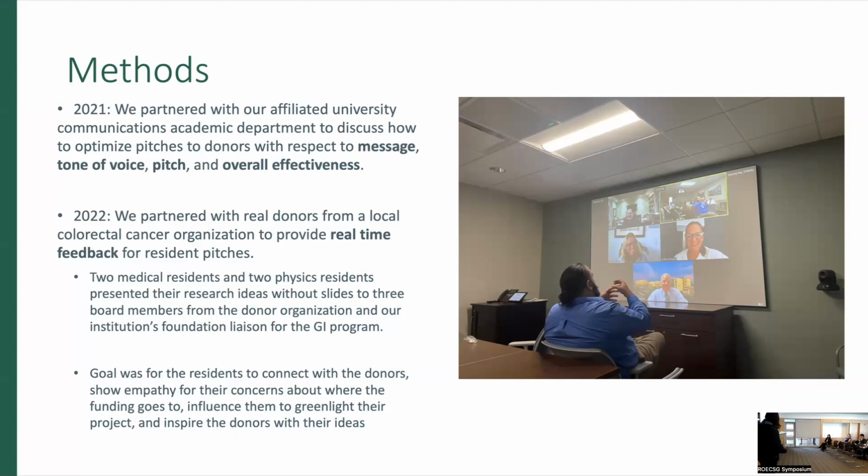As you can see in this photo here, that's one of our physics residents presenting his pitch to 3 donors from the local organization, as well as our institution's foundation liaison for the GI program, participating virtually. In this specific exercise, residents were meant to focus on the core competencies of empathy, inspirational leadership, and influence.